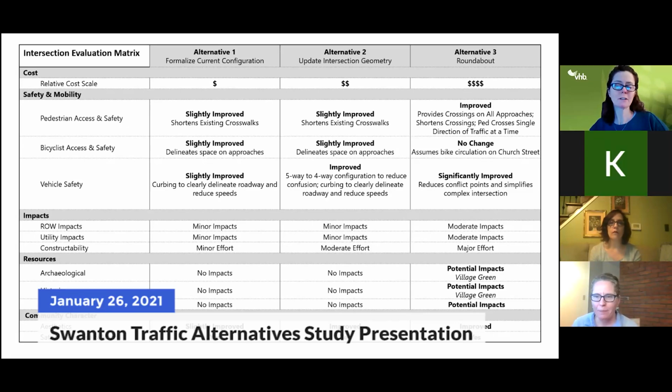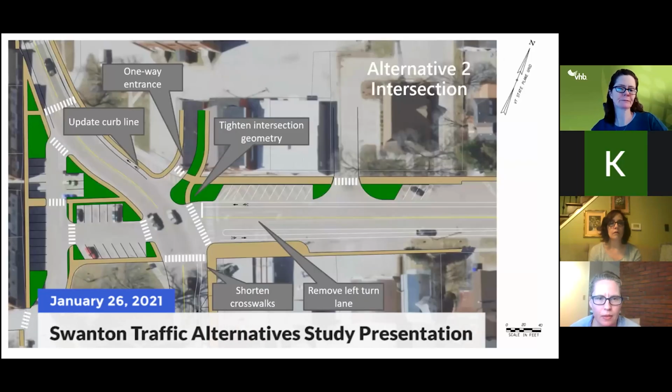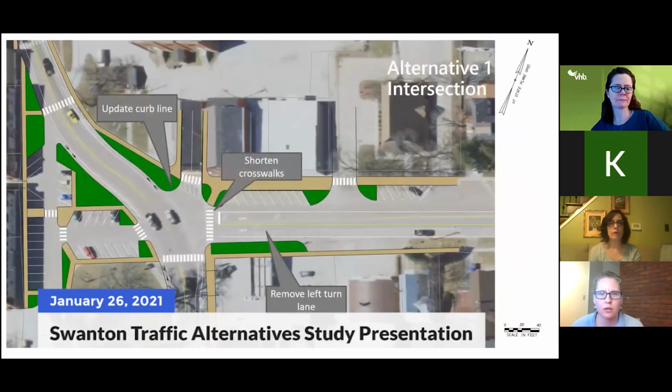Karen, would you mind flashing the 3 alternatives quickly to remind folks what they were? Absolutely. And so again, here with alternative 1, we're really just updating the curb line, so drawing in some of the curbs, but not making any major changes to the geometry or to the intersection itself. Sort of what you see out there today with some minor improvements.